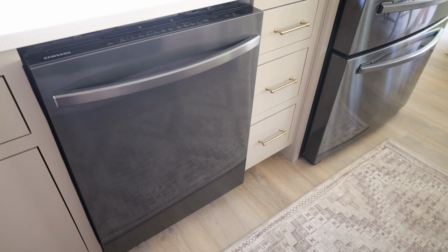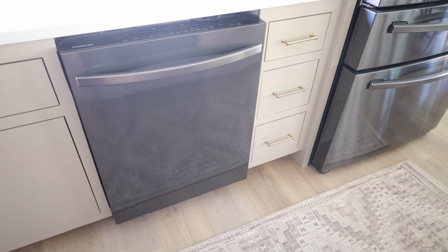The dishwasher is 20% off. It's, again, in that black stainless. What's nice about black stainless is that it's more fingerprint resistant, it says anyway. I haven't tested that, but I know that's why a lot of people prefer it. It's still metallic, but more matte instead of shiny.